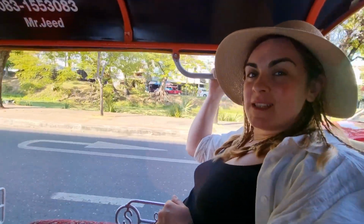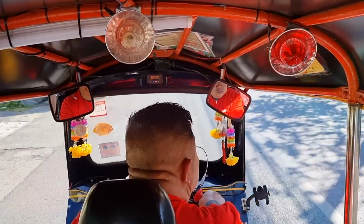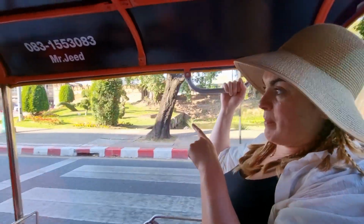We're heading back into the centre of Chiang Mai now. And this might be the East Gate.